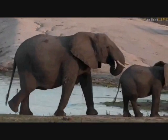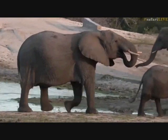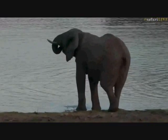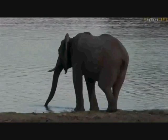That. Wonderful. A lot of females, a lot of youngsters. They've all had a drink, but now they look like they're going to move away. I'm not sure. I'm hoping they don't. I hope they stay around and relax. I wonder if that other vehicle didn't cause them to move away. I actually think they did.